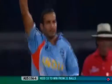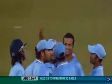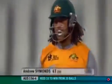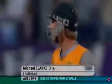Got him! Andrew Symonds was the one that India wanted. Symonds is a goner. It's Irfan Pathan. Symonds giving himself room. Off stump. Huge wicket this. Symonds 43, Australia 156 for four. Give it to me, I'll bowl it. Harbhajan turns the game once again on its head. Harbhajan Singh, off spinner, starts his fourth over, gets Clarke, 159 for five.